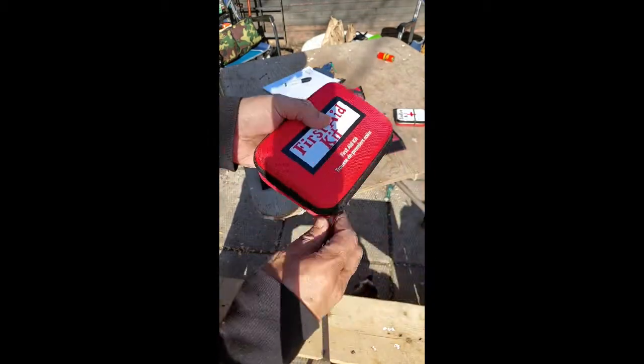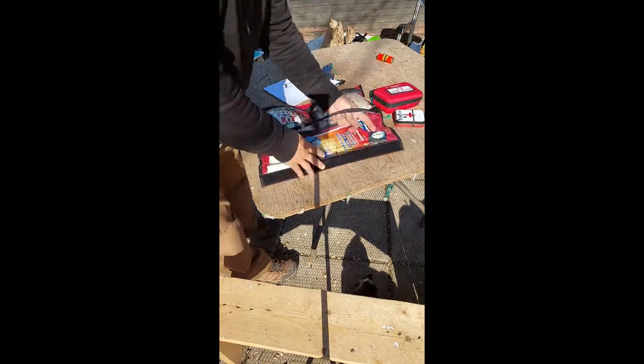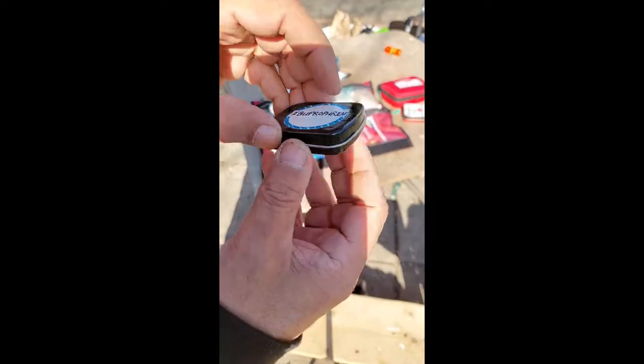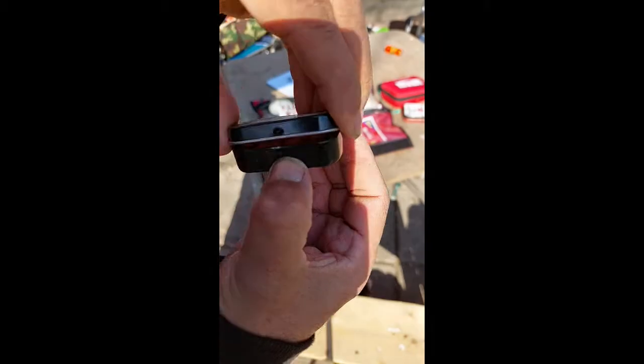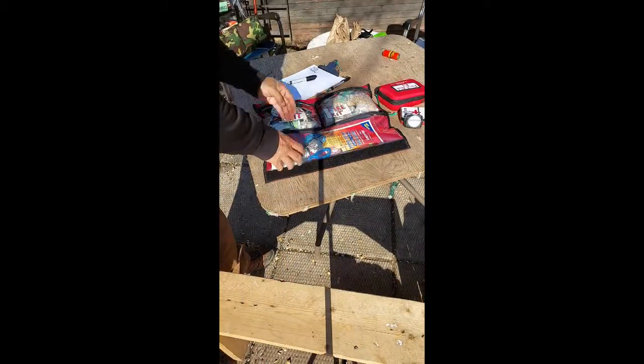You know, so this is good. I know that. So that's good. More ibuprofen in a little tiny candy can. And a candy can. So this sucker is hard to open, but hey, there you go. Ibuprofen. Nice. Good. Good store there.